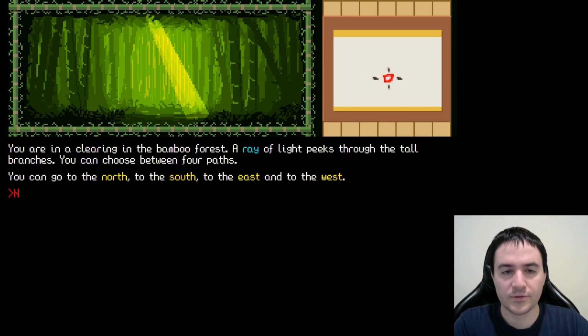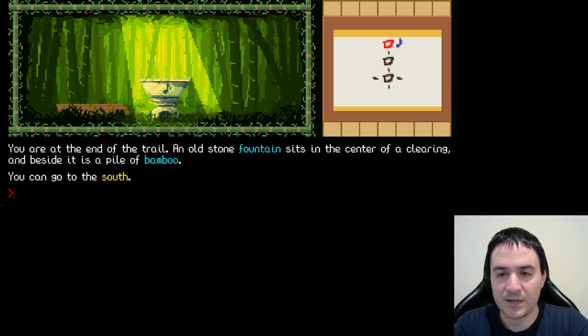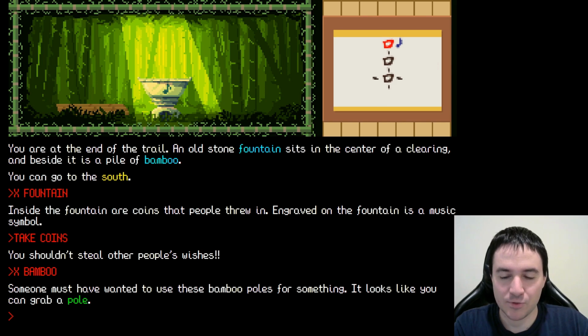Let's start by going north. You see a pile of dirt. You're at the end of the trail. An old stone fountain sits in the center of a clearing, and beside it is a pile of bamboo. I wonder if this is the Fountain of Sleuth. Someone must have wanted to use these bamboo poles for something. It looks like you can grab a pole.